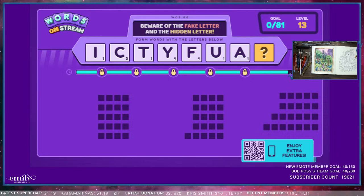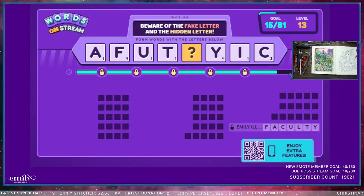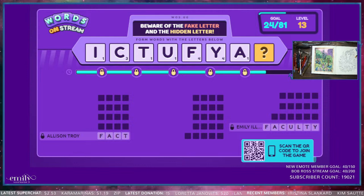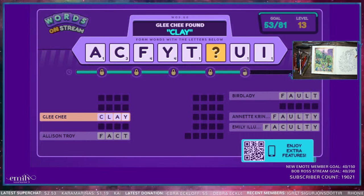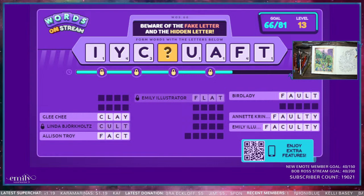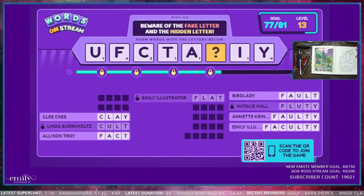I see faculty straight away. Ah, yay. Okay, so hidden L, fake I. My goodness, my throat. I'm gonna drink some tea today, that's for sure. Faulty, well done. Let's see. What about flat? So yeah, fake I, no I. With a hidden L. What about talc? Isn't talc a word? No, but I said, oh no, okay, yeah, fake I.